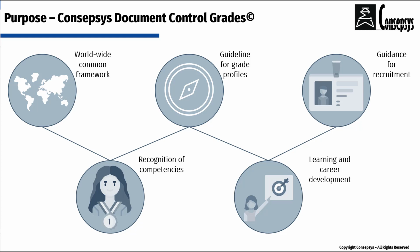The Consepsys Document Control Grades are part of our many initiatives aimed at promoting the document control profession and at improving its credibility and recognition. The grades give guidance on the experience, skills, and exposure required for each type of role.